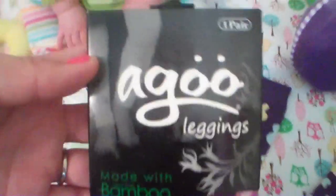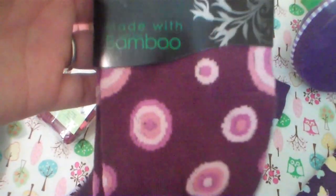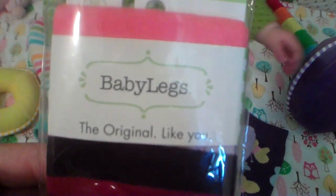And then we have the Agoo brand. I think that's this. No, these ones are Babylegs. Oh, these ones are Agoo. Is that how you say that? I don't know. These ones are made with bamboo. They are the softest ever, and they're so long. They definitely will go with the life of the legging wearer. The Fuzzy Buns are really soft, too. I like them a lot. And we have tons and tons. I have entire drawerfuls. So here's the Babylegs logo. They're the most popular ones.